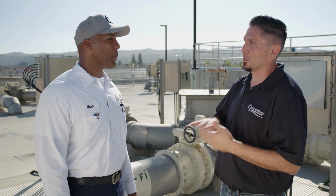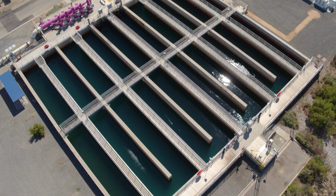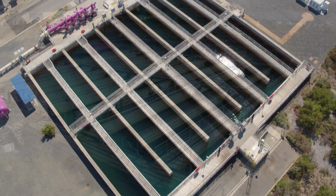Okay, so the wastewater that does get through those filters, where does that go? It goes to our chlorine contact basin. Great, can we go check it out? Yep, let's go.